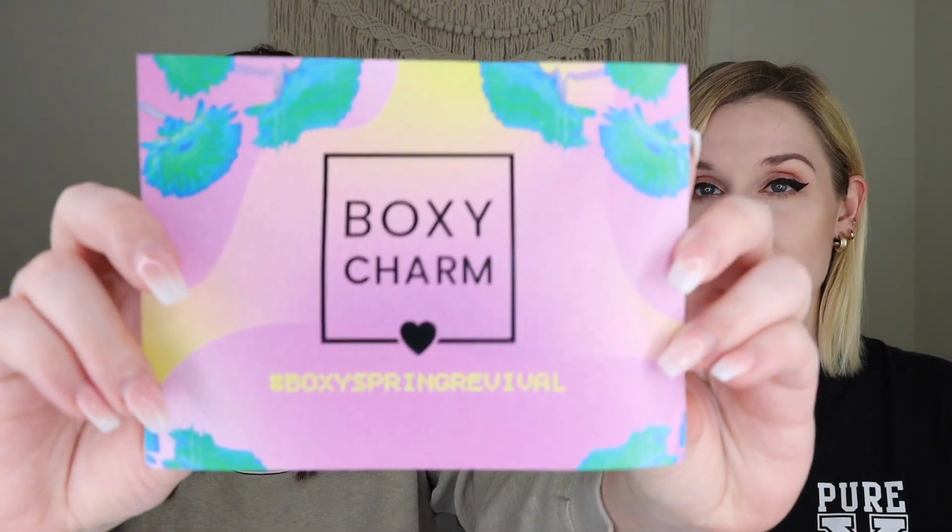All right, so when you open it up, this is what it looks like. So this month's theme is Boxy Spring Revival. It comes with this little card and it has all the products that you received on the back with a brief description as well as their retail value. And in the bottom, it has your variation, which I have variation 88. And I also have variation number 88. So this is a wah wah month. It's fun when we get different boxes, but today we're just gonna go through everything together.